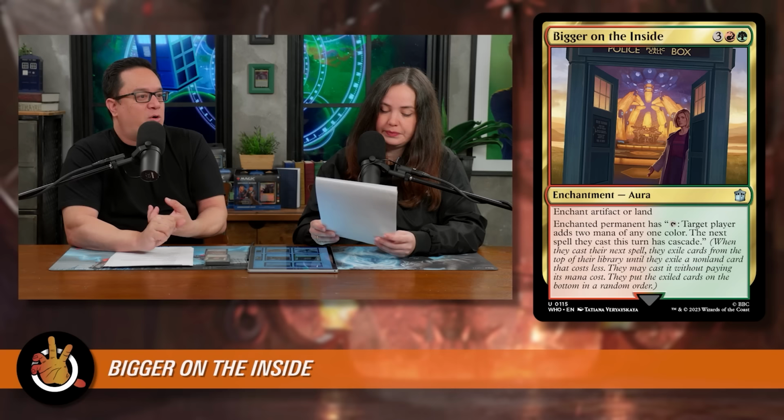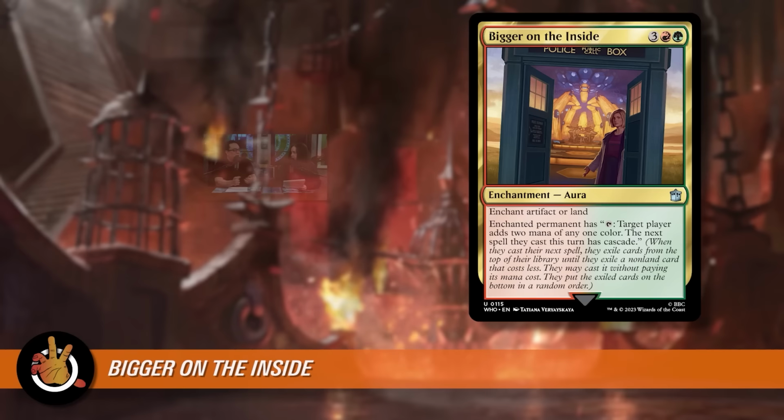So equipment immediately comes to mind. For sure. Just because equipment doesn't care if it's tapped or not. So that's just value that costs you nothing, right? I tap my Skull Clamp. I can still equip it. It still does what it did. It doesn't matter if it's tapped or untapped.